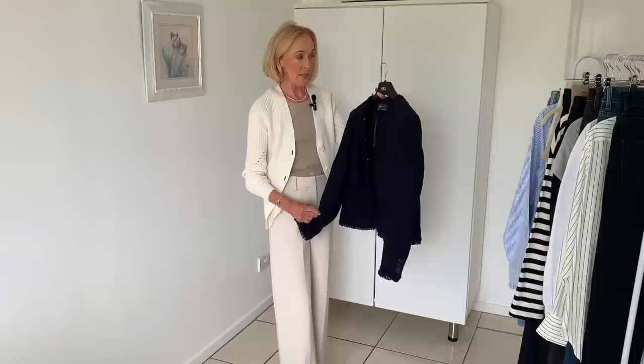Okay, so this is the jacket I'm talking about. It's an absolutely incredible jacket, really, from Marks & Spencer's. I think it was £59. By the way, everything will be linked below, so you can just click on everything from there. This is a beautiful dark navy. It's a boucle fabric. I'll just come a bit closer.